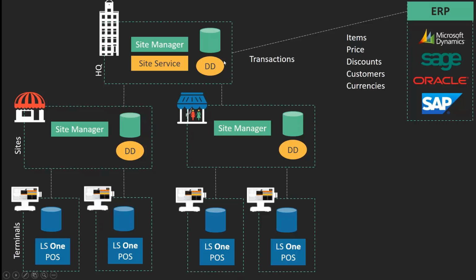Then we use the data director. The data director is a tool from LS Retail. All our products use this tool to replicate data between the locations. So it's widely proven and in very big scenarios, not only for LS1 but also LS NAV. So the data director takes care of replication of changes that are made in the headquarters level down to the stores and the terminals. It also picks up the transactions from the terminals up to the headquarters. So you need to take up the transactions, of course, to keep your inventory levels and all that correct. And then if you're connecting to an ERP system, you would connect that to the headquarters level, and the data director then would take care of distributing those changes and information you're getting from the ERP system down to the stores and terminals. This is, of course, just one scenario.